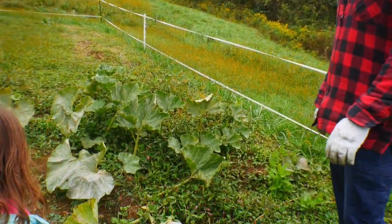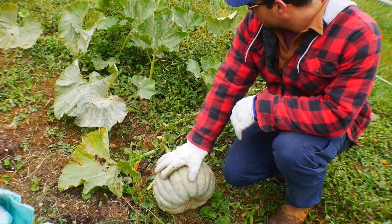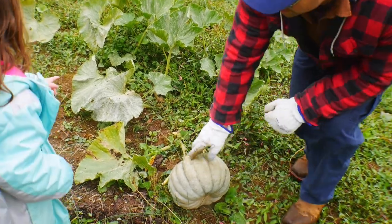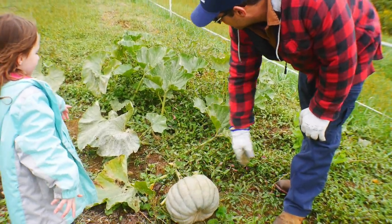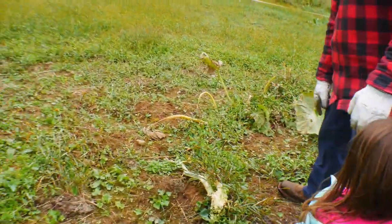Nice one. Yeah, here's my best blue pumpkin, and it's still growing here, so I'm gonna let it go for a while. This is about the best one we had of the blue ones. Look at the blue ones. And then look at the stump on this thing.